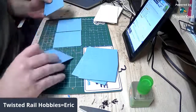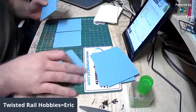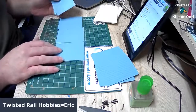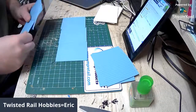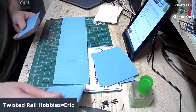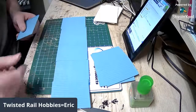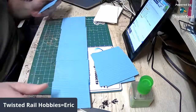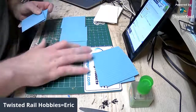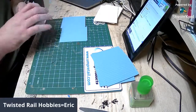This is the normal layout of said structure, but what we're going to be doing is we're going to add the other three. So it's going to be quite a big building by the end of the time we're done here.